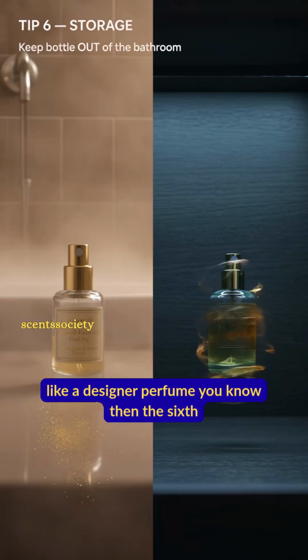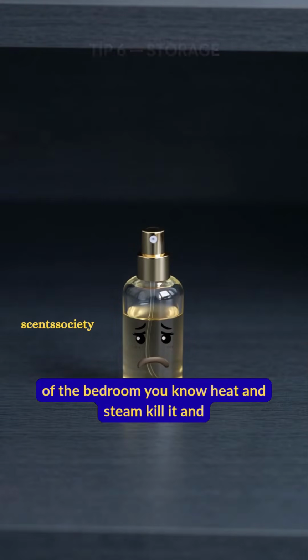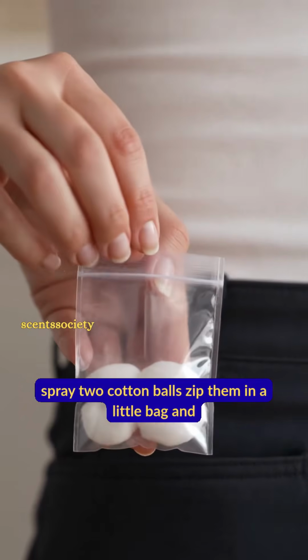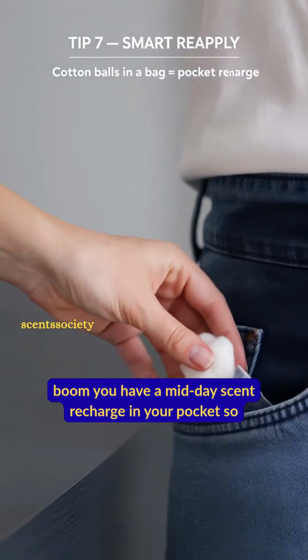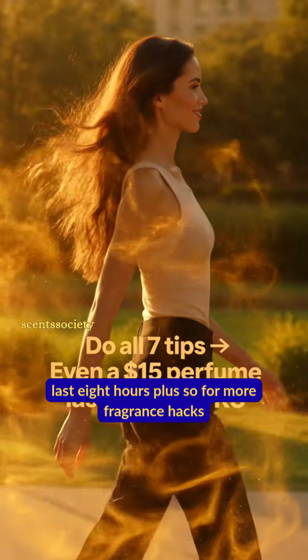Then the sixth and seventh tips: you have to keep the bottle out of the bedroom, you know. Heat and steam kill it. And if you want to know the smart move, you spray two cotton balls, zip them in a little bag, and boom, you have a midday scent recharge in your pocket. So do all these seven things, and even a $15 perfume can last 8 hours plus.